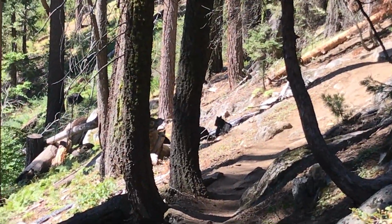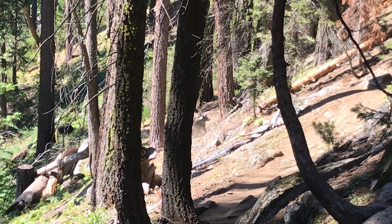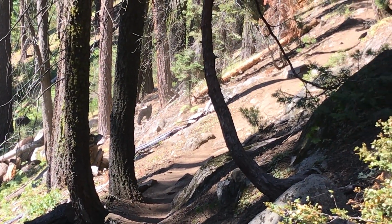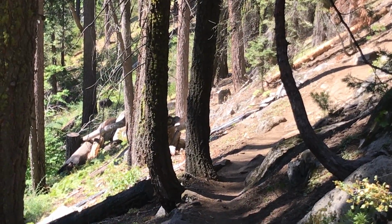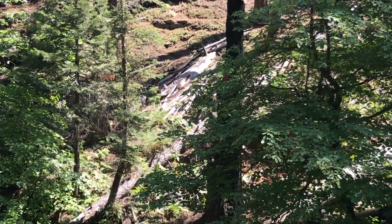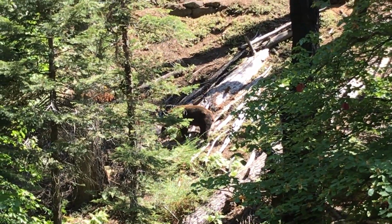On my way to Moro Rock, I found this family of birds, and the mother is very protective, so you shouldn't get close to them. In case they come close to you by any chance, you should make noise and scare them away. It could be very dangerous if they get close to you, so please, if you see them, just let them be. Don't follow them or try to approach them. It could be very dangerous.